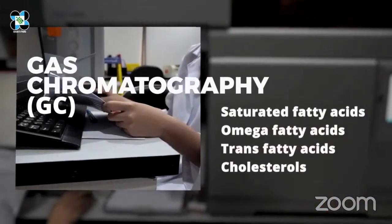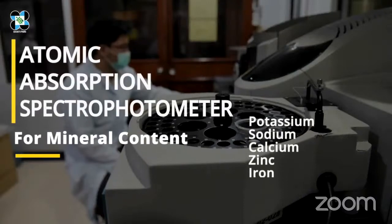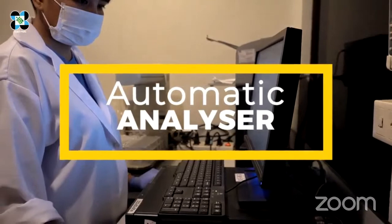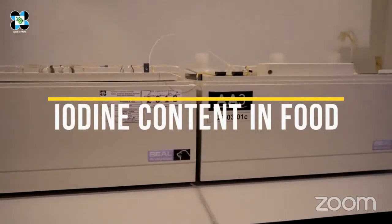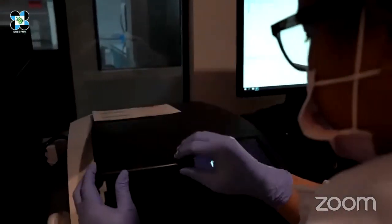Gas chromatography. Atomic absorption spectrophotometer. Graphite furnace equipped AAS. Automatic analyzer. WID iodine checker. And the UV-Vis spectrophotometer is currently used for developing methods and water quality assessment.